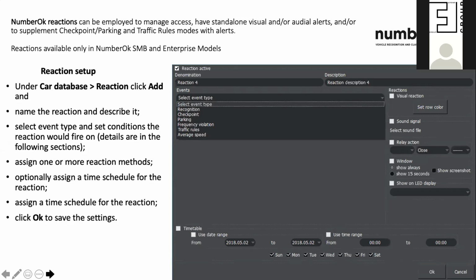If you'd like to set reactions, you need to use NumberOk SMB or enterprise models. It can be just for license plate recognition, or it can be for make and model and vehicle type recognition also. For reaction setting, you need to go to the car database and choose a reaction.